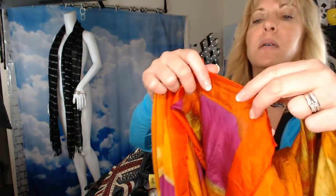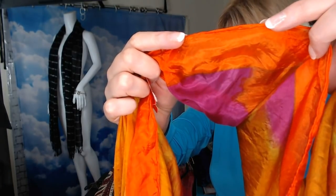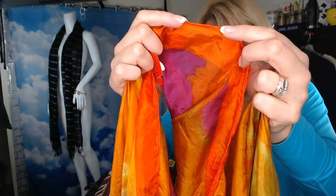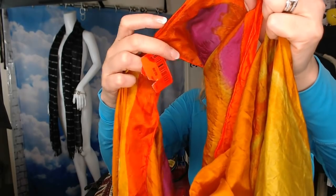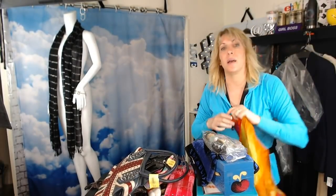Let me come in, you guys. Let me let this zoom, okay? Can you see what I'm talking about? Hand rolled edges. I hope that's picking it up. And this is silk. Half price I paid, so $2. Let me back up. This is an Escada.